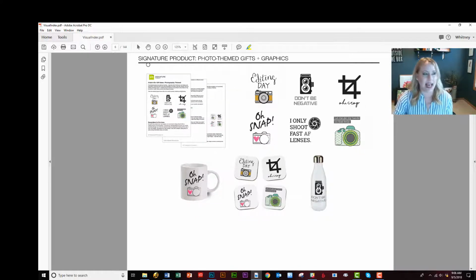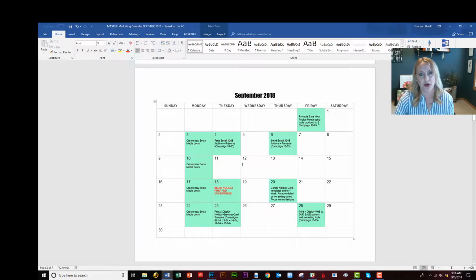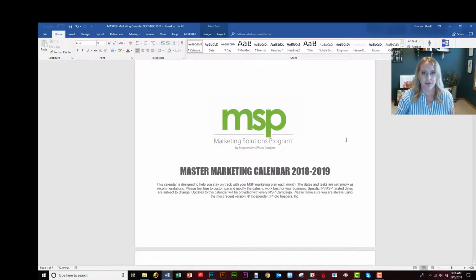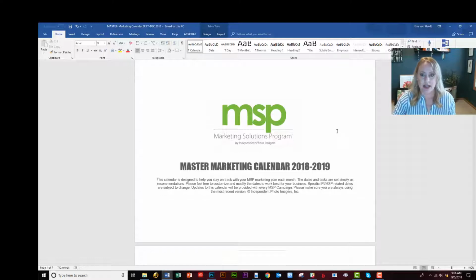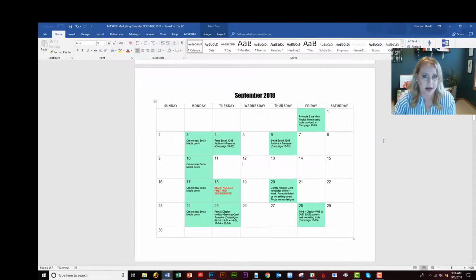All right, stepping out of the visual index for just a moment, I'd like to talk about another important piece of the program that a lot of you use as a planning tool. This is the perfect time of year to start planning for the next few months. What we've given you here is a master marketing calendar. I know some of you use this religiously, and others use this loosely as a guide. What we want you to do is use this as just a suggestion.